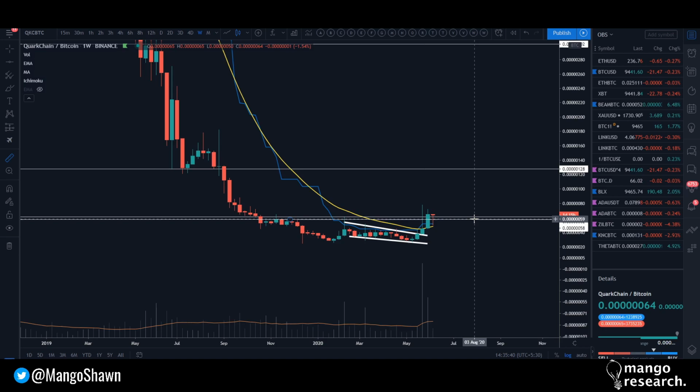QKC is bouncing right now, but I was looking for exactly this, really. I was looking for a candle close confirmation above that region by the end of the week. Right now we're coming on Saturday, and we have one more day before this candle closes, and it's going to look good. If we close green, we just ticked green. Did you see the candle tick green? So if we close green like this, with a nice body on top of its head, this is going to look exceptionally good.